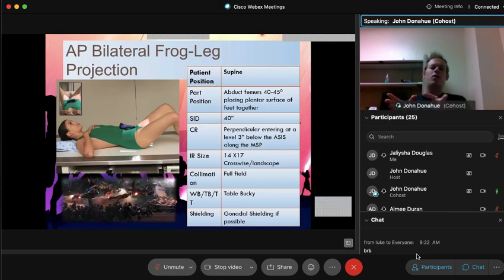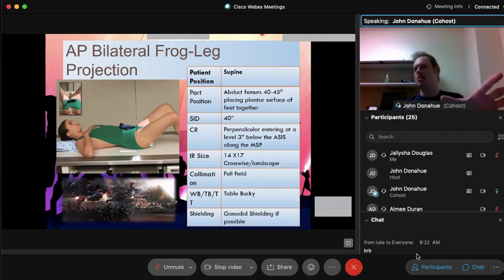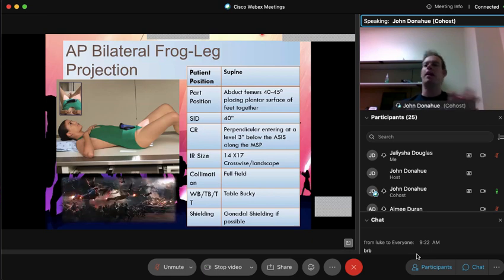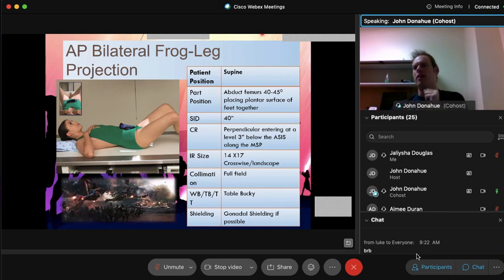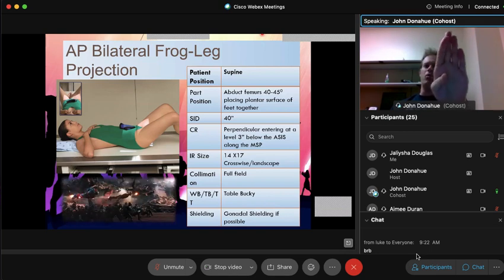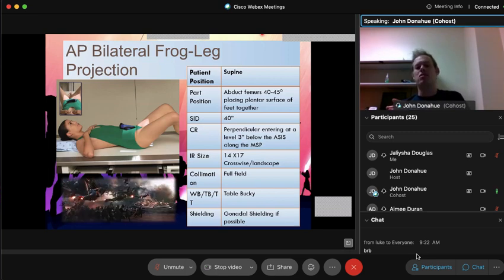Now, where does the central ray go? This one, you can't exactly use the same trick. You do need to go ahead and put your central ray 3 inches below the ASIS. So when I said you need to make sure you know how to palpate that ASIS, that's more important on the bilateral frog leg than with the AP pelvis, because you cannot use the light method on the bilateral. You go a little bit lower than you would for AP pelvis because they're very interested in those hip joints. So you're going to palpate for the ASIS, put about 3 to 4 fingers down, whatever 3 inches works for you. Everyone has different size fingers. 3 inches below the ASIS, along the MSP of the patient's body.